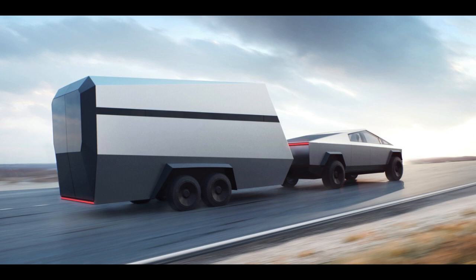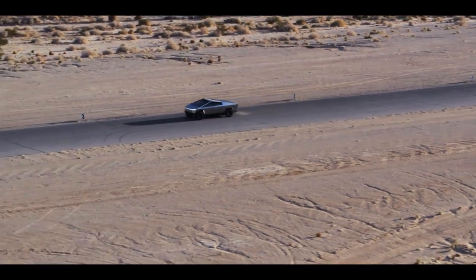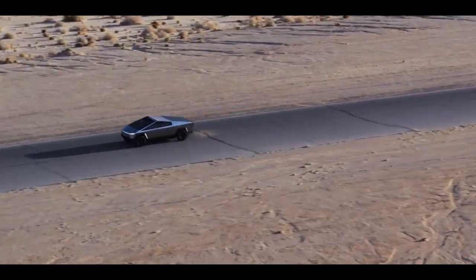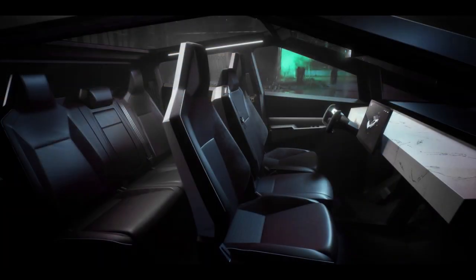Those looking for the ultimate performance will appreciate the three-motor model, which Tesla says will essentially teleport from 0 to 60 miles per hour in 2.9 seconds, with a top speed of 130 miles per hour. All Cybertrucks have an adjustable air suspension that can be raised or lowered on the fly and provides up to 16 inches of ground clearance. Add that to its 35-degree approach and 28-degree departure angles and the Tesla pickup could prove to be a formidable off-road machine.